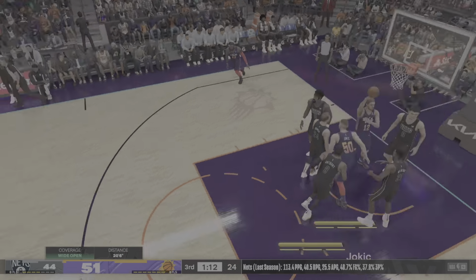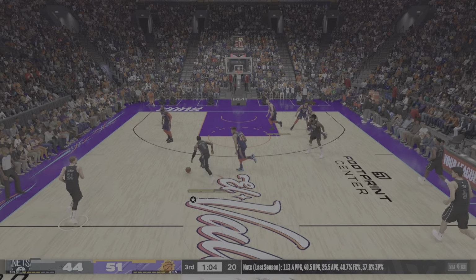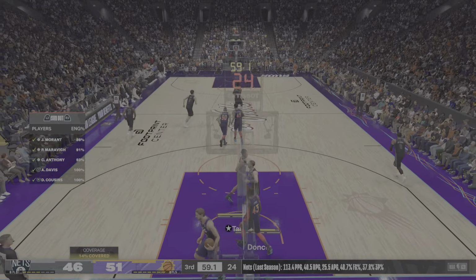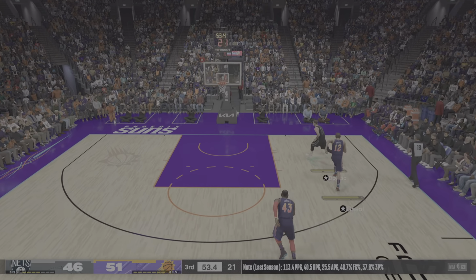And they get it. Reading the defense ahead of time, rising and shooting with confidence. Pass to Chamberlain. Down low. Here's Doncic. In 6 attempts, he's made 5. Talk about efficiency. And finding his teammate in stride, he led his guy perfectly.